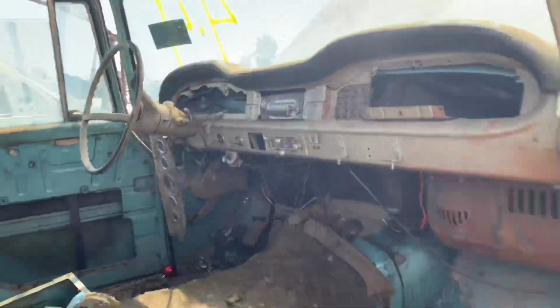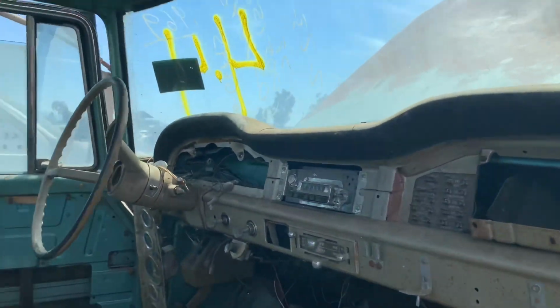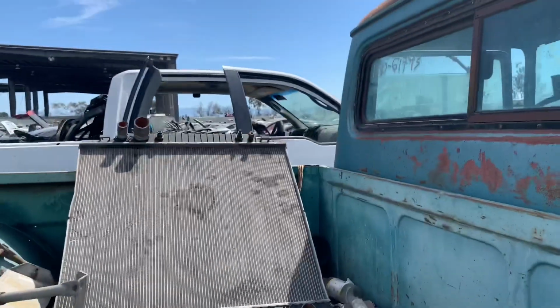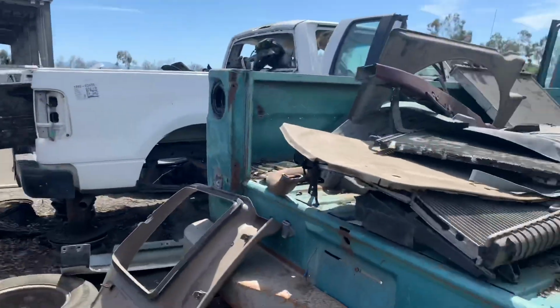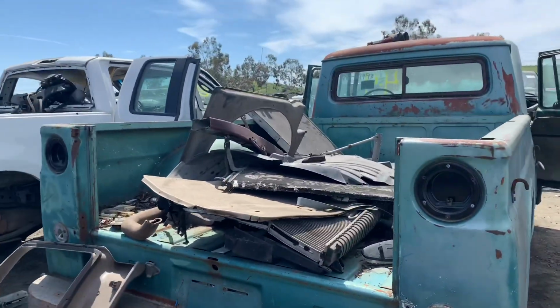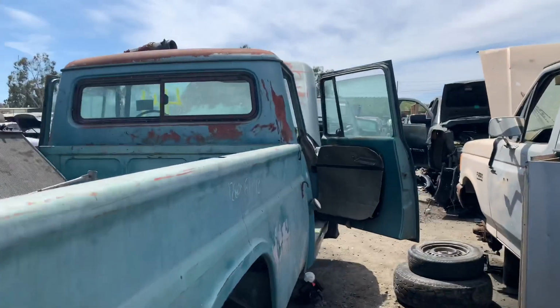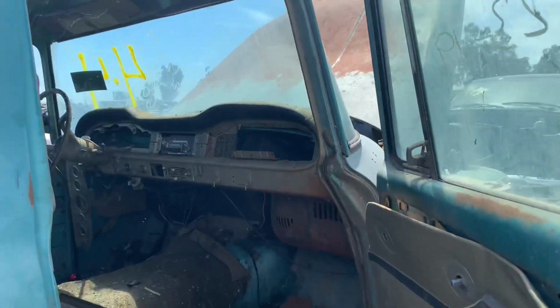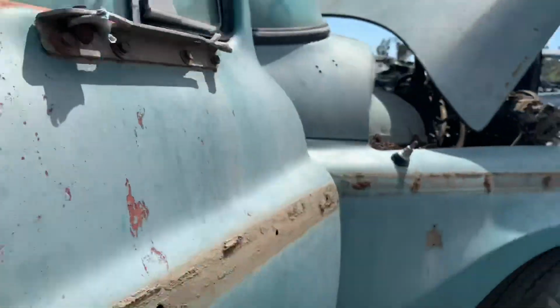Open the door. Most of the dash stuff's gone. I'm guessing it was probably gone when it came in. But really, looks solid. I mean, the cab corners are good, everything. Lots of parts in the bed, but who knows if the tailgate was there or not. It might have been grabbed. But overall, straight rust-free California truck. Probably shouldn't have wound up out here. Probably should have wound up in some enthusiast's garage, right here at the old wrecking yard.